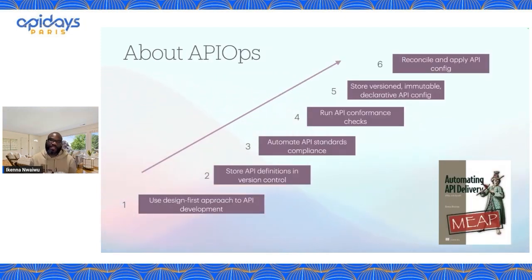And so with that introduction, I'll talk about APIOps. What is APIOps? APIOps is the end-to-end automation of the API development lifecycle using GitOps and DevOps principles. It's a way to help teams build APIs better, more efficiently, and remove bottlenecks from their systems.